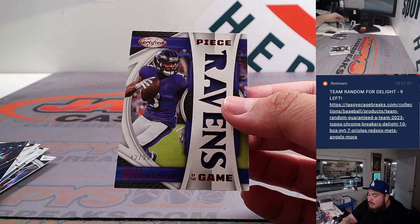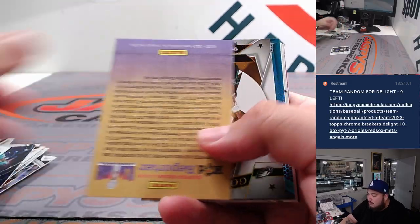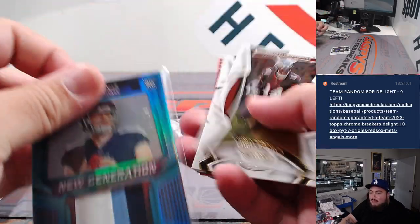Relic here for the Ravens. That is an Odell Beckham Jr. to 99. And we got, nice, look at that three-color patch. Will Levis, 9 out of 50 for the Titans. That's Jimmy.